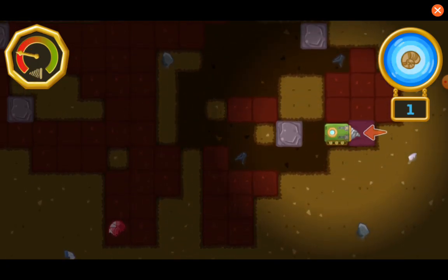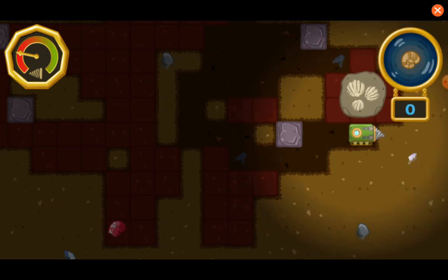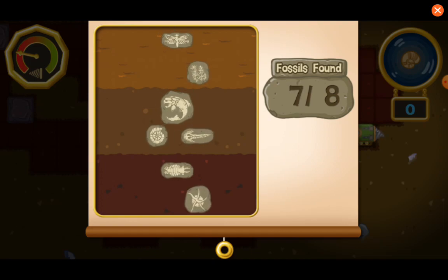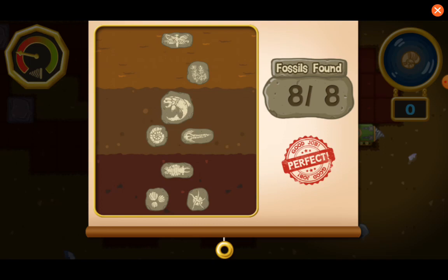Uh-oh, our drill is almost worn out. You found all the fossils. Nice digging. Let's see how many fossils we found. We found 8 fossils. Perfect! But there are still more fossils to be found.